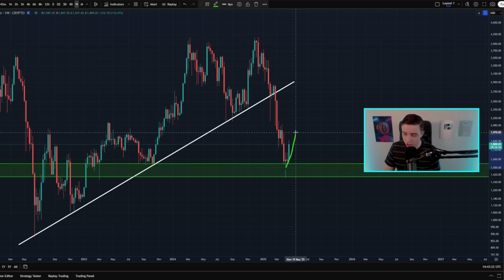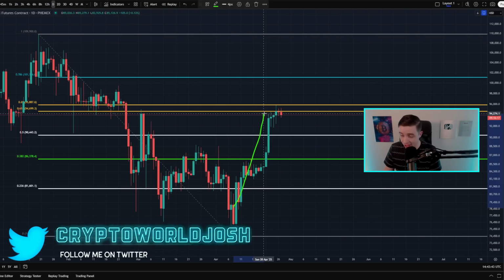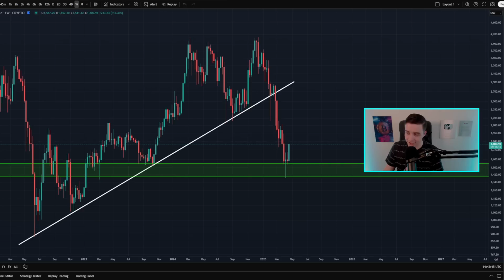But in the shorter term, we are currently experiencing a decent bounce, a relief from this massive area of support, still sitting in between around 1.4k to 1550. And once again, Ethereum would likely follow similar price action to what Bitcoin is doing. So if Bitcoin, of course, sees a bounce in the short term, like over the last couple of weeks, we'll see something similar for Ethereum as the most likely scenario.